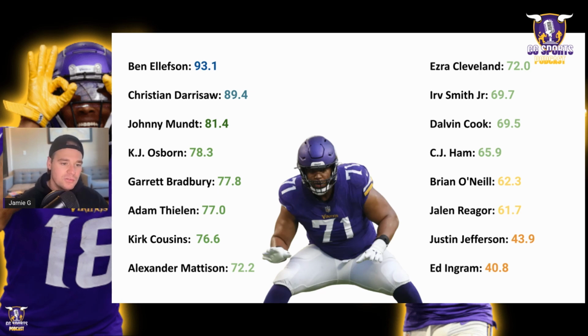So that brings us to Johnny Mundt. So we're talking about tight ends. I think Johnny Mundt might be one of the biggest surprises of the season so far. It's not like he's done anything too crazy, but every single week he's been a good, reliable target for Kirk Cousins, and probably our most reliable tight end so far. So that's been a surprise, and I'm not surprised his grade is at 81.4.